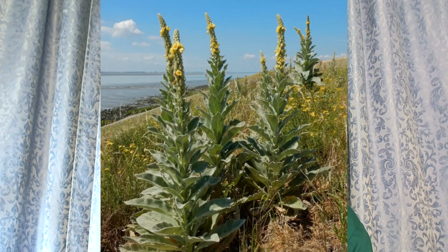Mullein, as we discussed earlier, is a big plant with big grayish-green leaves and a yellow flower. You can find it in the prairies or the grass. It's easy to spot because of the big grayish-green leaves and the yellow flower, and the leaves are a little hairy. So it's easy to spot, and it is spectacular.